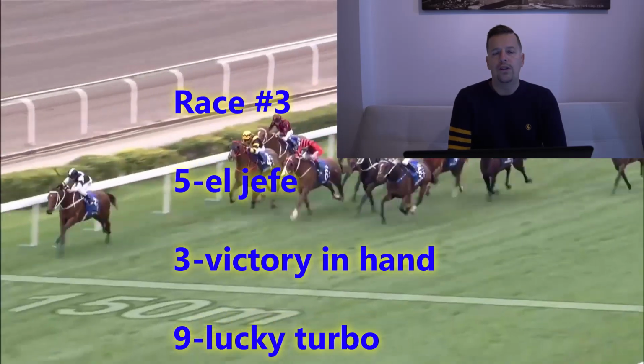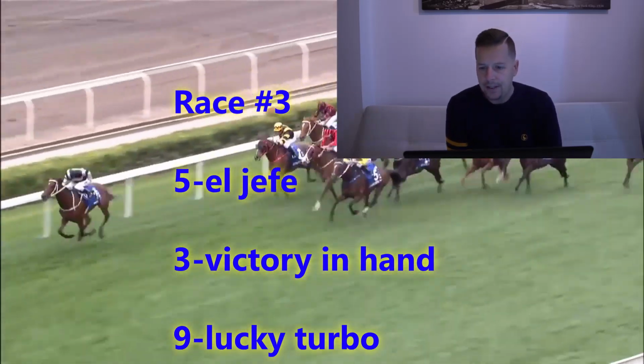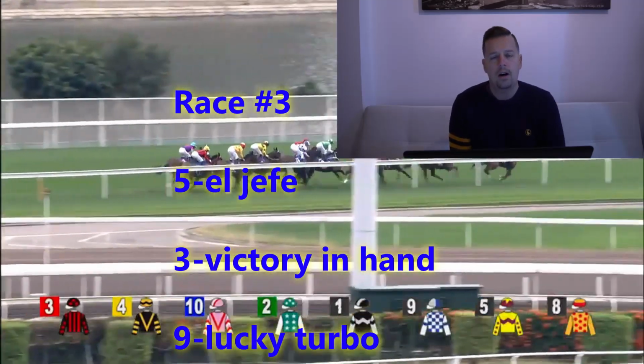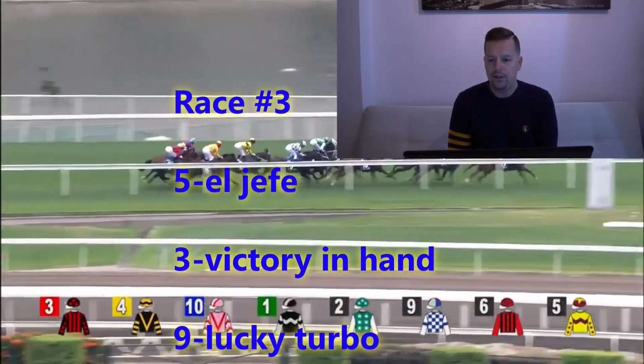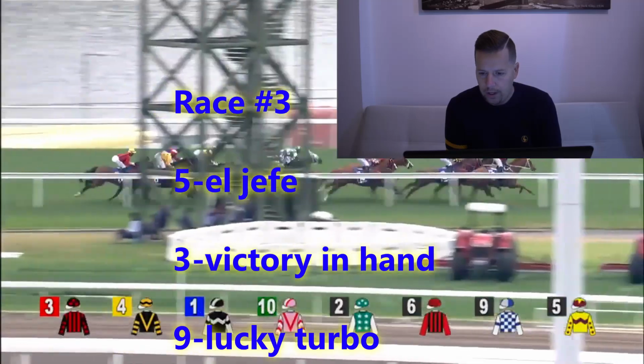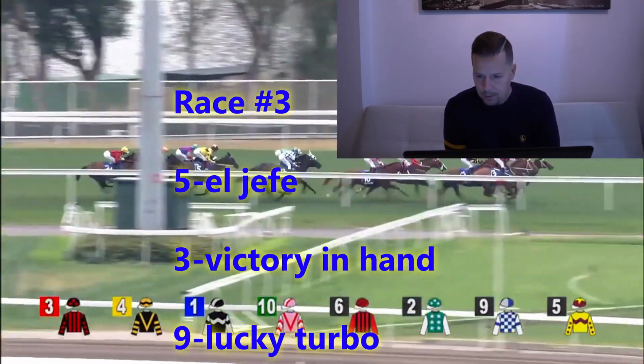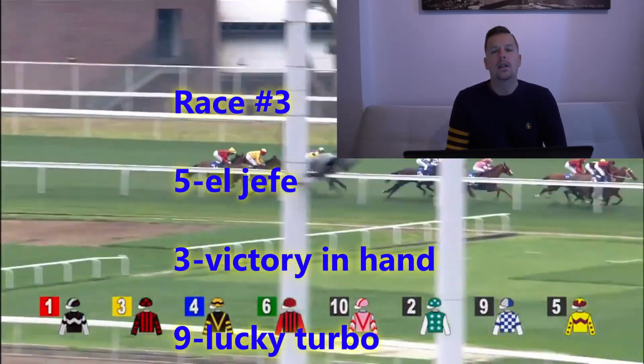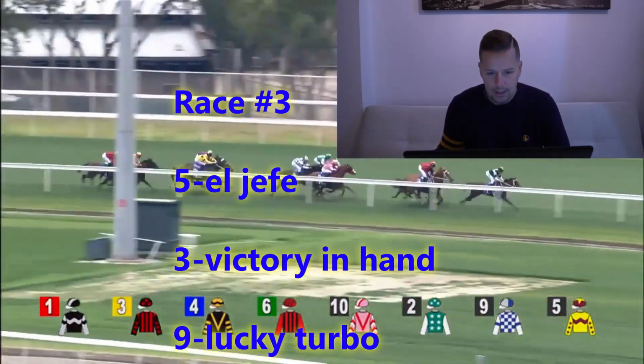Takes us to race number 3. It's the Chevalier Construction Handicap, Class 4 event. First of our all-weather track races. Going to go with the number 5 horse. That is El Jefe. Derek Leong for Dennis Yip.